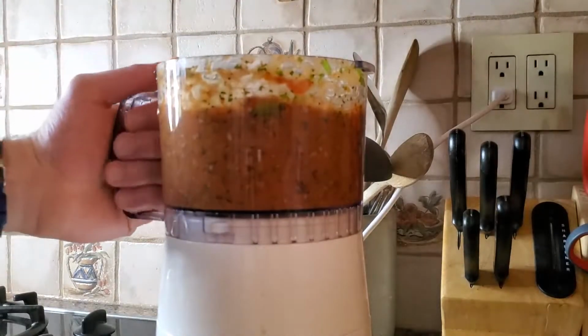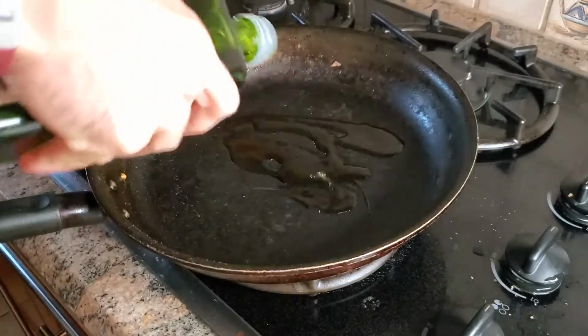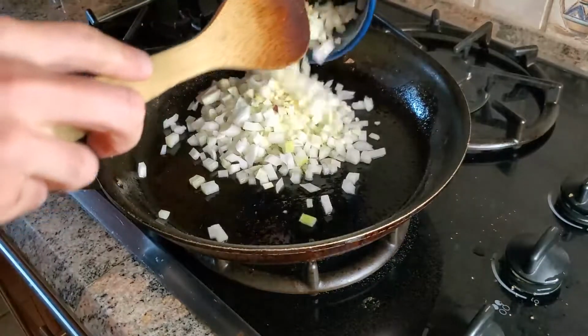Now, you can serve this warm or cool. I tend to like a cooler salsa, so I pop that in the fridge for a few hours and it's good to go. All right, so let's get started on our baked beans.